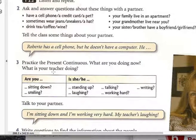And exercise 3, are you sitting down, like you're sitting on a chair? Yes, I am, because we're using the present progressive here, present continuous. Are you smiling? Yes, I am smiling, sorry. No, I'm not. Is he standing up?